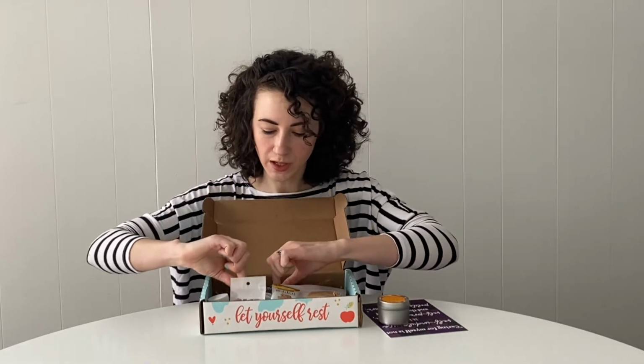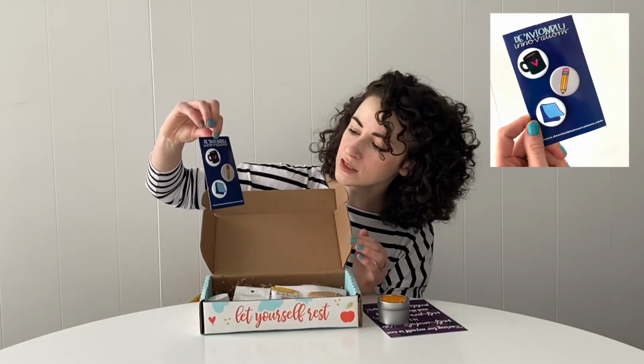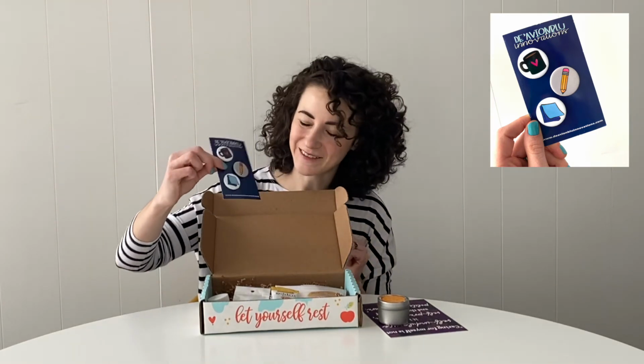We have two wearable items this month. I will start with these buttons. These are from Diavion Blue Innovations, and it is a set of 3 Teacher Essentials pins. There is a coffee mug, a pencil, and sticky notes, all Teacher Essentials. So you could wear these on a teacher bag, a lanyard, jean jacket, wherever you want.